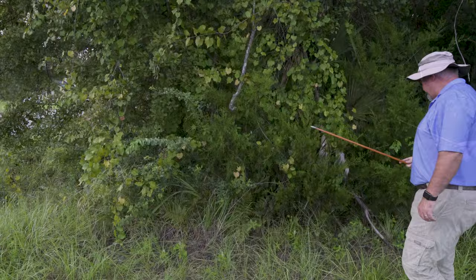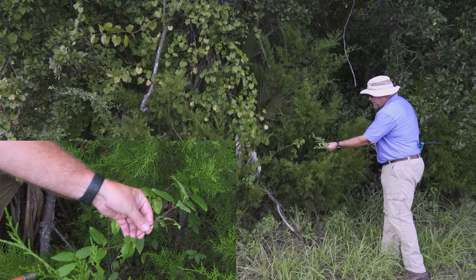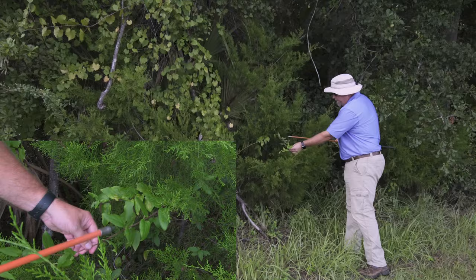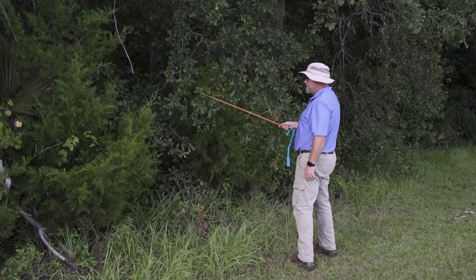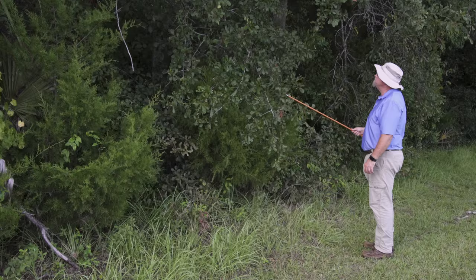Here we have Japanese honeysuckle. Another woody vine. It's not quite as thick as the muscadine. Opposite leaf arrangement. This is Japanese honeysuckle. Coming along here, we have some more water oak. It has a bell-shaped leaf on it. Behind the water oak in here, we have some more Eastern Red Cedar.